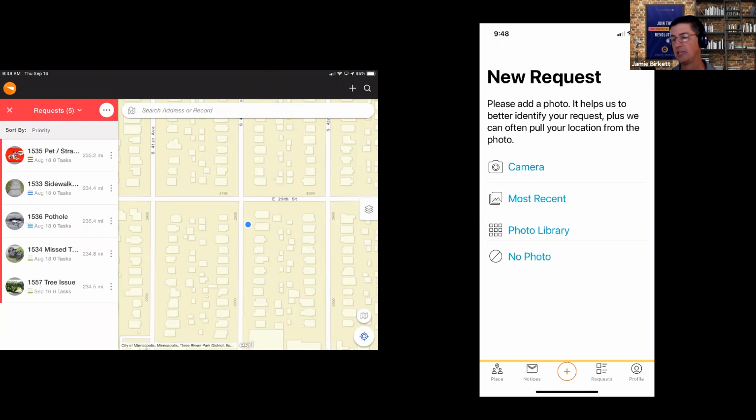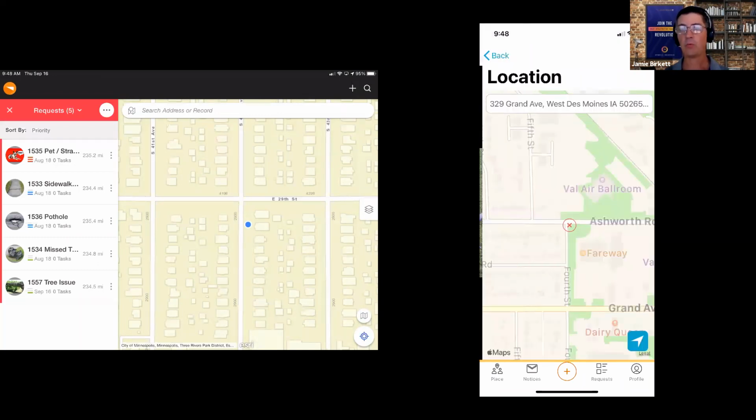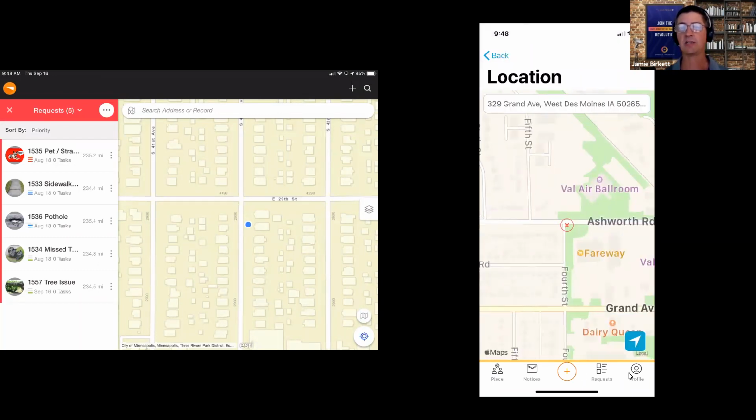In this case, I can take a picture of the issue, and we can see that, yes, this stop sign is fairly damaged. We can see that there's some debris there from the car. So again, I just want to report this to the city. So I can take a picture. In the upper right-hand corner, I can push next.